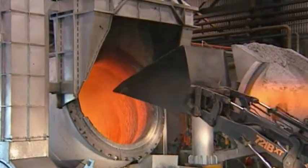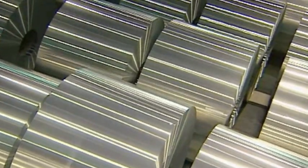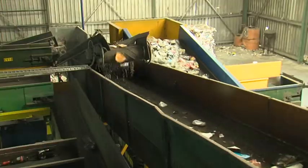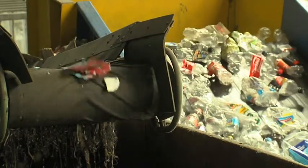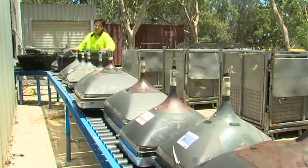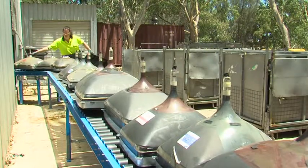Making a new can from recycled aluminium uses 5% of the energy required to make one from bauxite, the raw material used to produce aluminium. So recycling provides major benefits in terms of both conserving natural resources and reducing the impact on the environment caused by creating new products from raw materials.